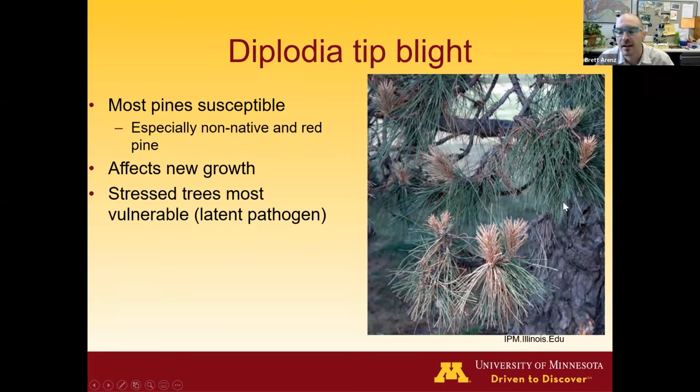It actually has a very distinctive symptom when a tree is being affected by Diplodia tip blight. It's going to be the newest growth that is affected first, so kind of the opposite of the needlecast on spruce. Oftentimes what you'll see is a branch that's green but has a brown end. The pathogen will kill the end of the branch as the needles are growing, so oftentimes these brown needles at the end are short because they haven't finished growing. That's a really distinctive way of telling this apart from things like simple drought stress.